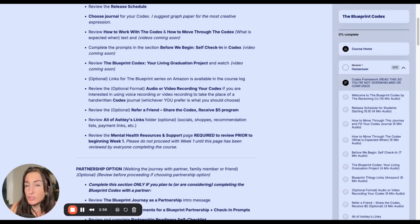Now, you'll also need to choose a journal or a binder for your codex. I suggest graph paper. I feel like that gives the most creative expression. You can draw in the little boxes. It's easier to connect dots or whatever you want to do. It's also lined so you can write. So you can use any type of paper, but graph paper is my top suggestion.